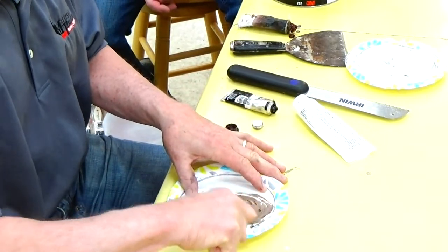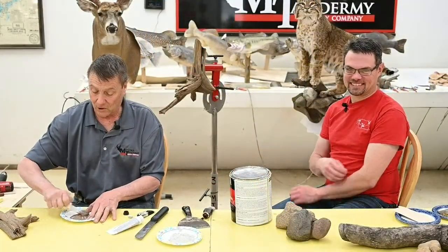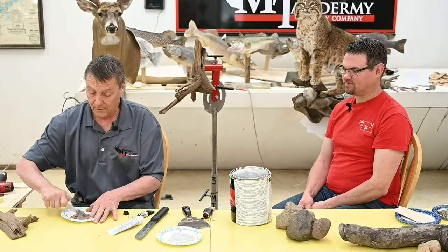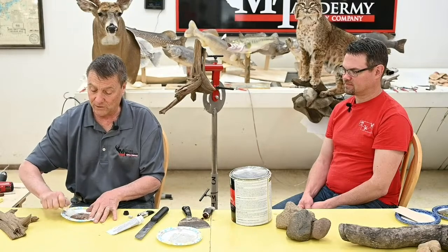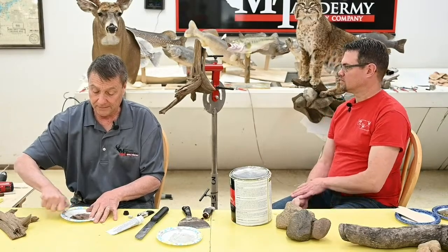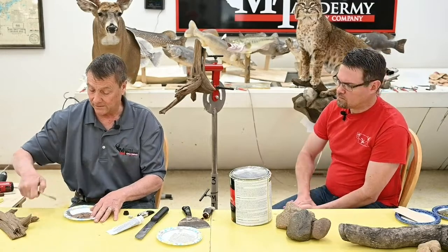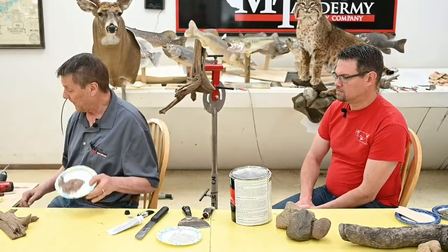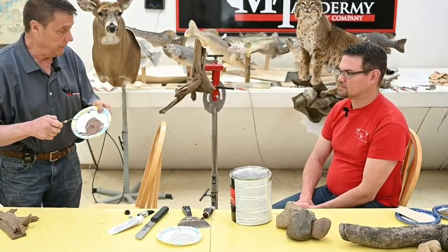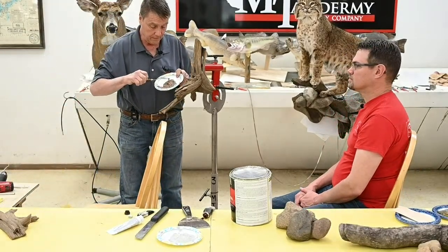If I wasn't doing this live, I'd be slopping it on there real fast and making a mess and calling it good. But I'm going to do a smaller amount. Now that I have this mixed up, the oil paint will slow it down a little bit. But I probably have less than 5 minutes maybe. And you can put in less catalyst. So here's my mixture. And you could probably zoom right in on this.